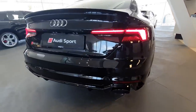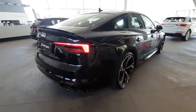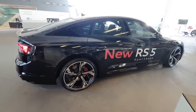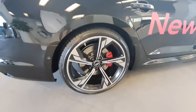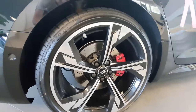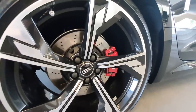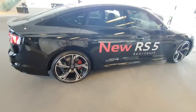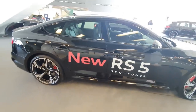Today I have a very beautiful car with me here, the new Audi RS5 Sportback 2019. It's right here and it's gorgeous. One of the most beautiful cars on the market today. This is kind of the rival of the Mercedes CLA Coupe, and both cars look fabulous. It's really beautiful. Also a great competitor for the BMW 3 Series.